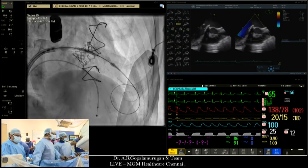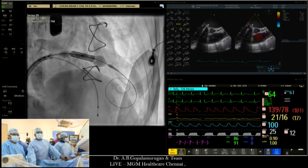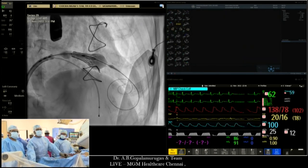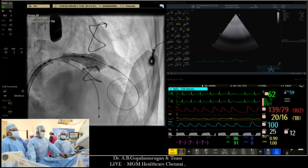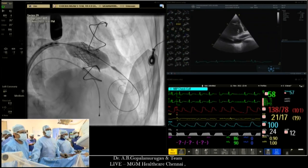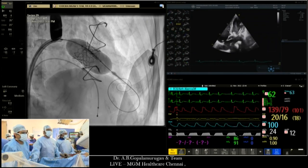One more question. What do you do with the ASD, close it or open it? Paradoxical embolism, atrial shunting, LA pressure, future intervention. It depends on the pressures, LA pressures and RA pressures. If there is no significant left to right shunt, I'll keep it like that only. I will not close it.